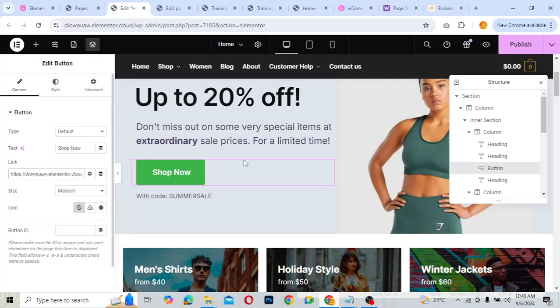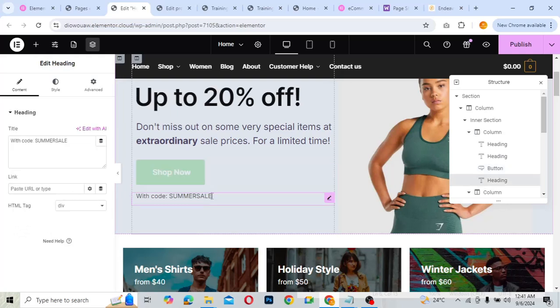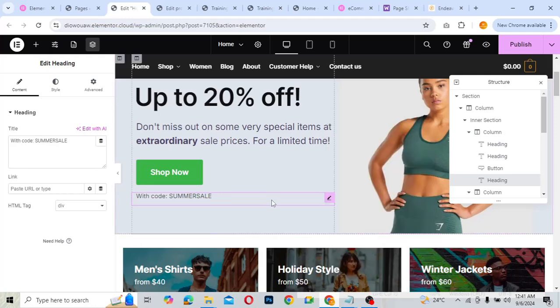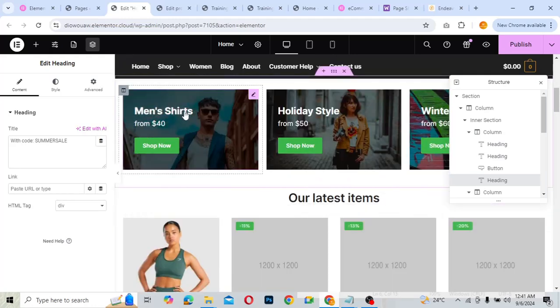So it's going to go to my shop page, and with this one also I can clean it and type in any code I want to, or if I want to delete it altogether, I can just right click over here and click on delete, and it's going to delete. So basically you can do so for all of them.